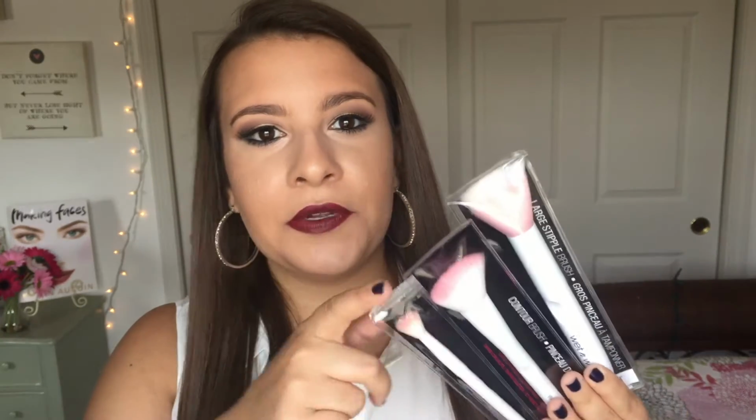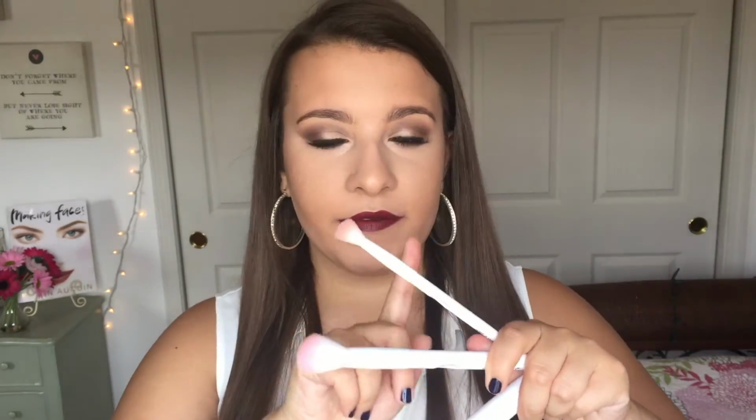I ordered some brushes from Wet n Wild. I already have the powder brush, so I ordered 3 more. I ordered the crease brush, the contour brush, and the large duo fiber brush. They're so beautiful, so sturdy and good quality, and the pink is everything. I really love this crease brush. I did use it in my back to school tutorial if you want to go see it in action. It's so soft, and blends my shadows like a dream.